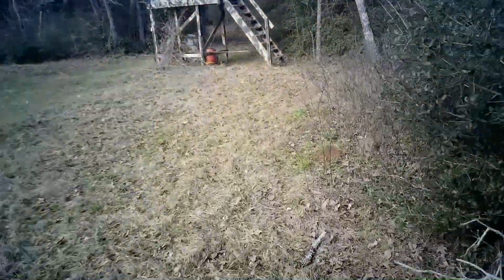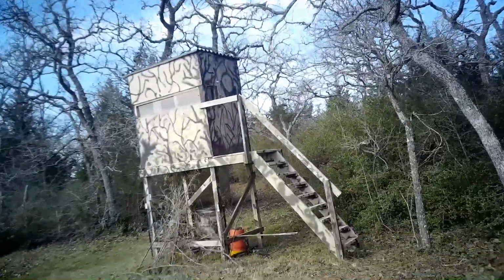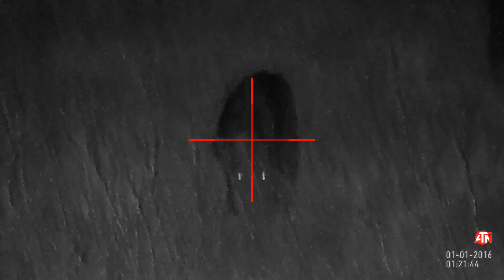Well, we got up in the blind pretty early because we didn't want to spook him out of there. And we waited for dark to set in, and sure enough, it wasn't too much longer, he showed up. And he started working his way right down that baseline. We were going to let him get all the way to the catch pen and get in front of the camera, but he suddenly got spooky when he looked up and saw that pen was so close to him, and he ran back over into the tall brush.